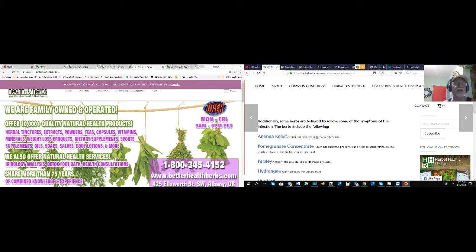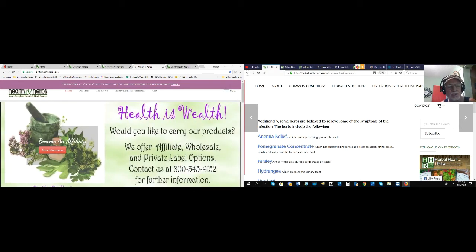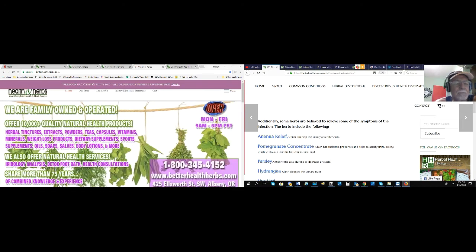One of the herbs that's in that anemia formula is yellow dock. Yellow dock is 40% natural iron with no side effects. No side effects. 40% natural iron is yellow dock. It's in the plasmania herbal formula number 1015.